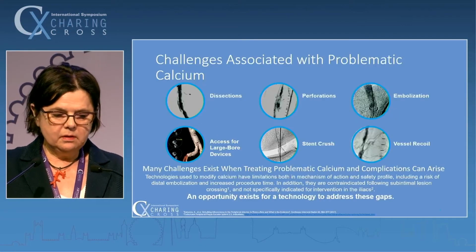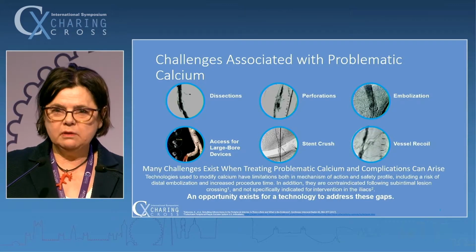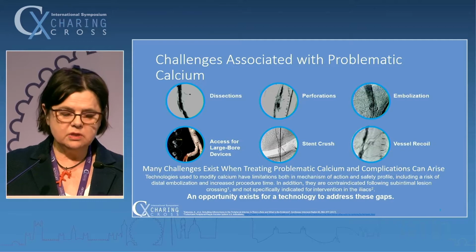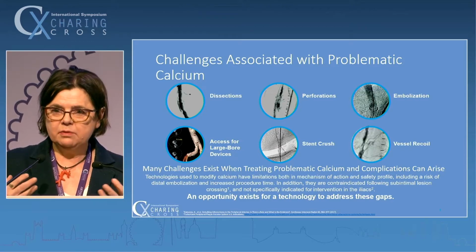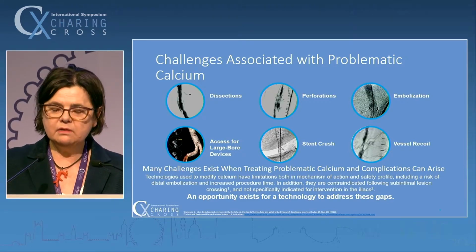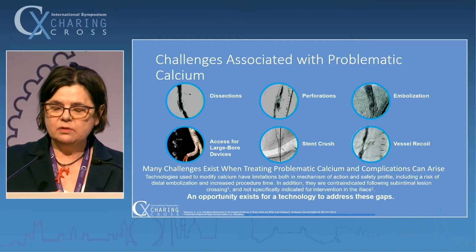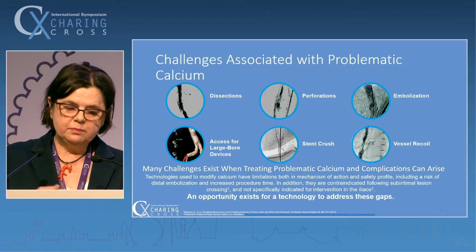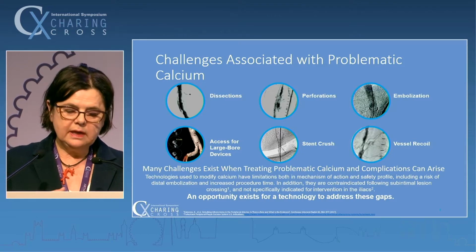So we have to deal with calcium in different parts of our body, and this is really a difficult issue, and we are limited with what we have in our hands so far to treat calcium in an efficient way. So what are the challenges associated with problematic calcium in the different areas in our body?